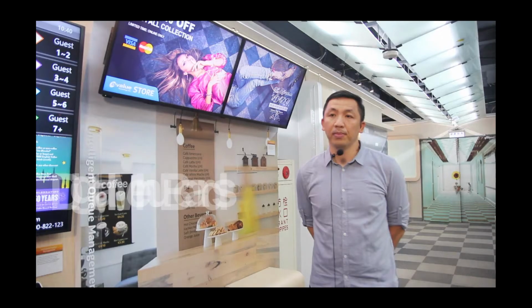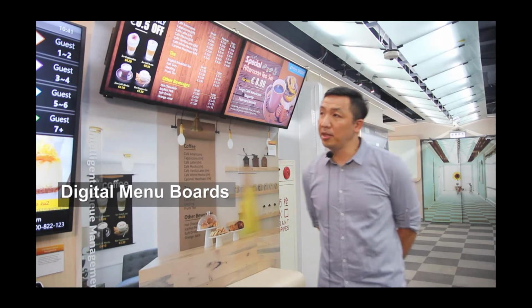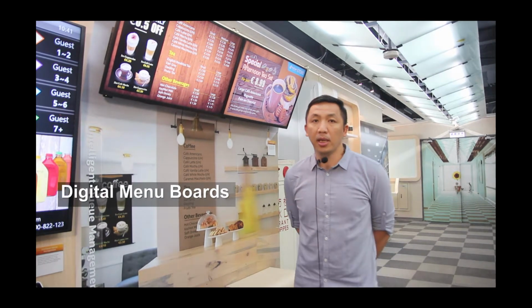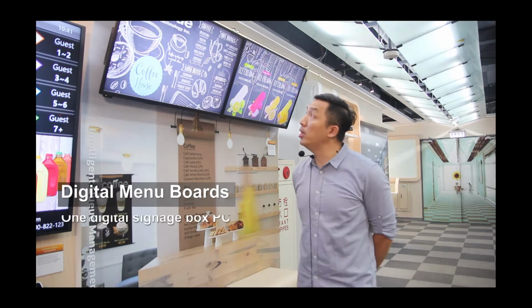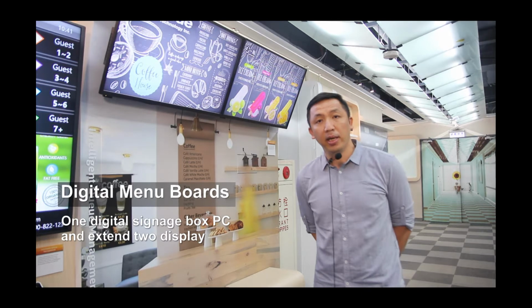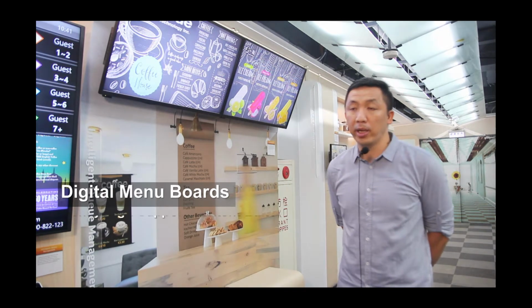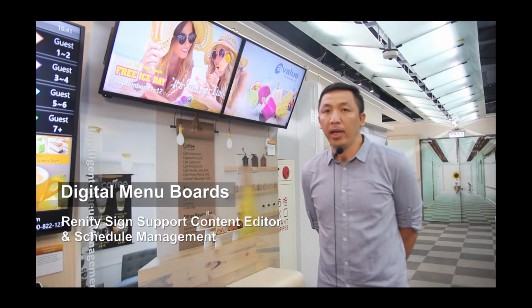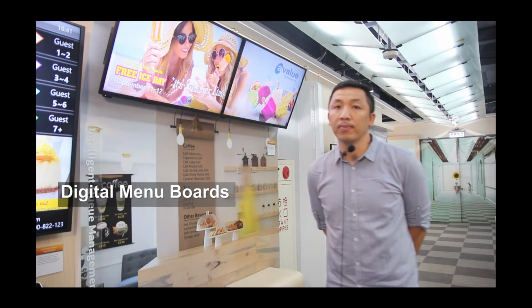It's so cool. And what's this? This is digital signage as well? Yes, but different. It's digital signage, but we can use it as a digital menu board because our solution can support extended displays. So you can see that we use one digital signage box and we can support two displays at the same time. Our software and solution also support a content editor and schedule management, all kinds of rich features.